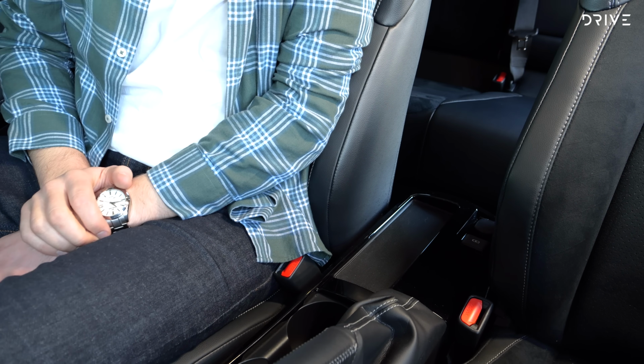Okay, first impressions. Holy hell, this thing is a lot of fun. Oh boy, it feels like a terrier, like a bulldog. It's just so eager. So much grip too, but when you get to the limits of the grip, it just sort of gives way and then it's up to you to bring it back under control.